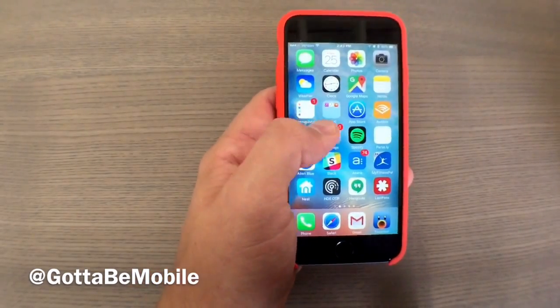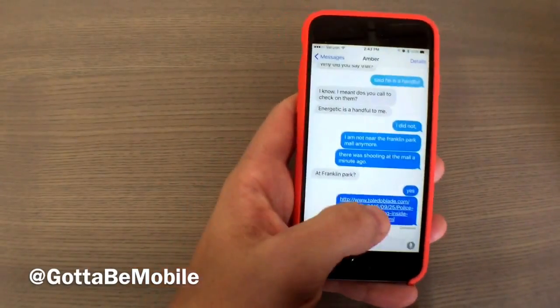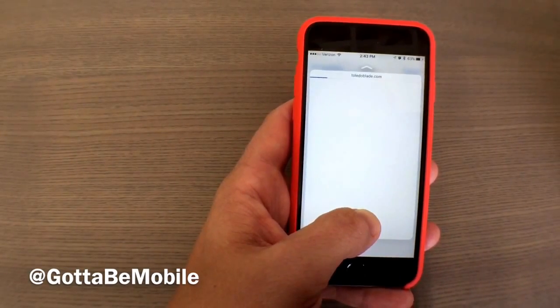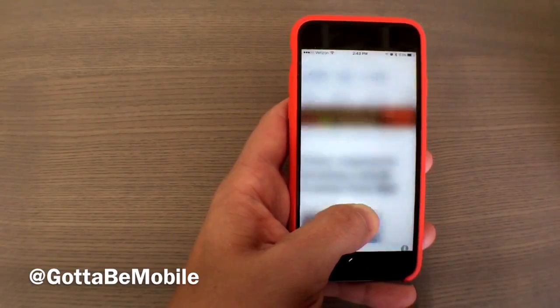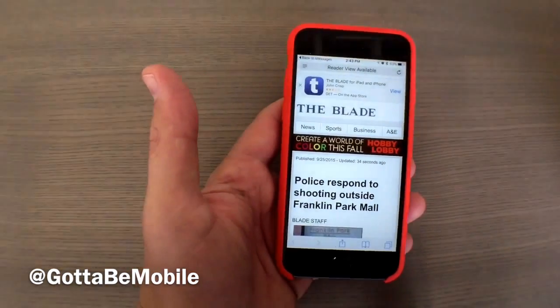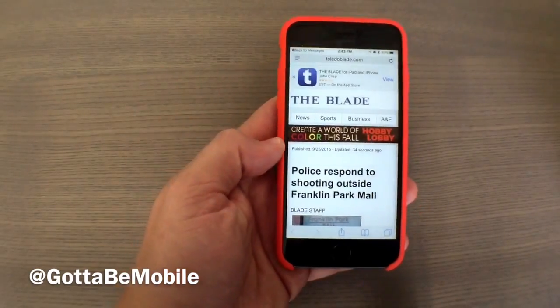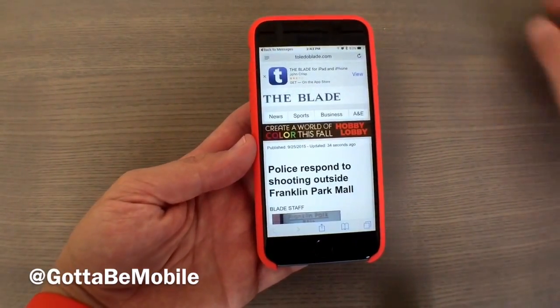Now, another cool feature is peek and pop. So for instance, here I have a web link. I can press and get a preview, so I can read this right here, see what it is, but I really want to see more, so I'm just going to push more and it's going to open it up into Safari. You can do that in Mail, you can do that with web pages, you can do it with addresses, many different things, so you'll have to try that out.